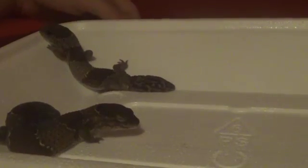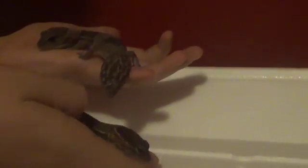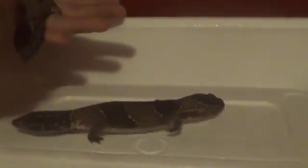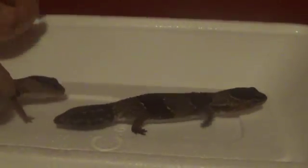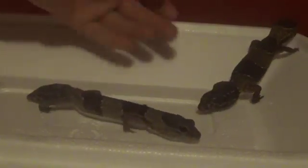Now, since these two geckos are about 2 years old, they're pretty much full size. I think it's a male and female, because I think the darker one's the female, and the lighter one's the male. But I'm not sure. I've had them for a while, and they haven't really bred, so I don't know if that's what they are. But they're a bonded pair, and they have lived together their whole lives. When I got them, they were babies, and they have lived together ever since.